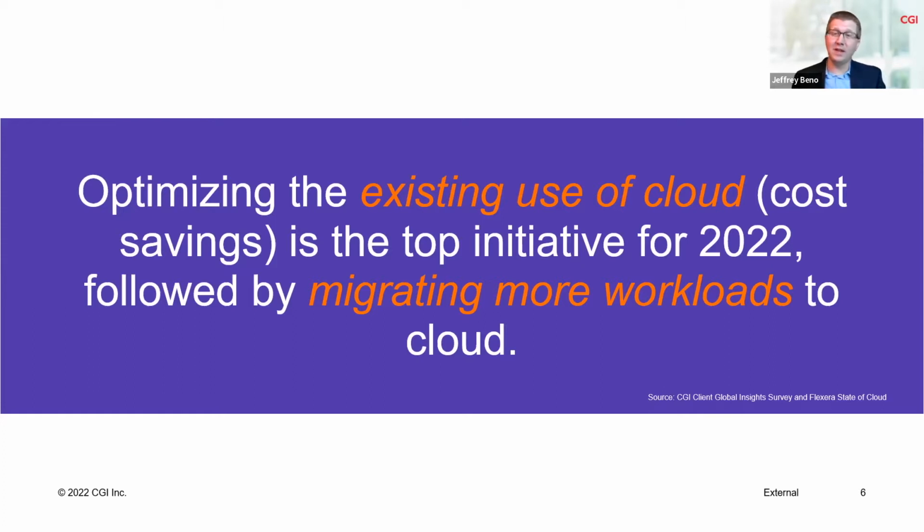So, hey, we already moved to the cloud. Now that we're in the cloud, let's evaluate that to see if we're optimizing our use of that, and see if there are any areas for cost savings. That's one. And then also, a lot of the initiatives are really migrating existing on-prem workloads into the cloud environment. So these are really two of the top initiatives that our customers want to take on in 2022 and beyond.